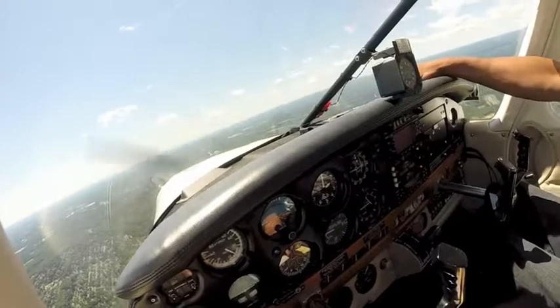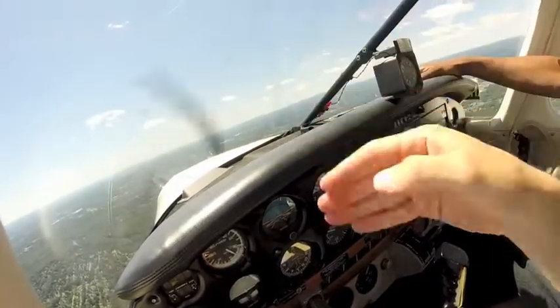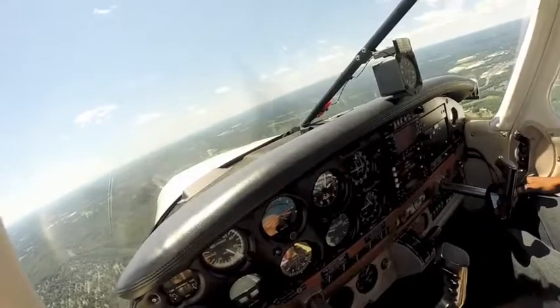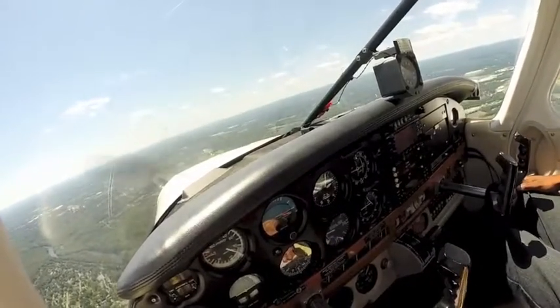Alright, got runway 19. Runway 19 coming into sight over there. That little short one right in front of us. So the wind's trying to blow you south of it. That way. So you gotta correct to the right. Right, got it. Yeah, I see that.